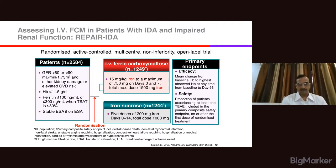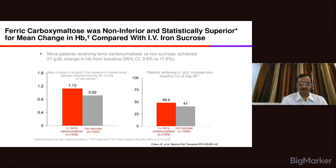Patients were on stable parameters. They were randomized to receive either ferric carboxy maltose or iron sucrose. Two doses of ferric carboxy maltose were given, 750 milligrams once weekly for 2 doses. Similarly, iron sucrose was given as 5 doses of 200 milligrams from day 0 to 14. The primary endpoint was the mean change from baseline HB to the highest observed HB at any point of time, and another parameter was the safety parameters.